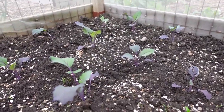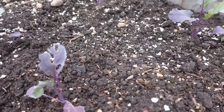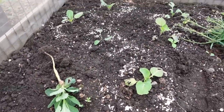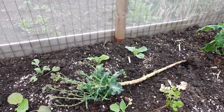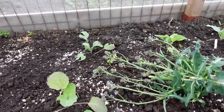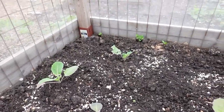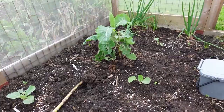Kohlrabi is not too bad so far. Few eaten, but most of it's still good. On the other side, I've removed now the purple sprouting broccoli. I left it there now for the slugs, you know. Hopefully they're gonna eat that, not my cabbage. Let's see if that plan works. If not, we're gonna go to the animals. Chickens will love it. So yeah.